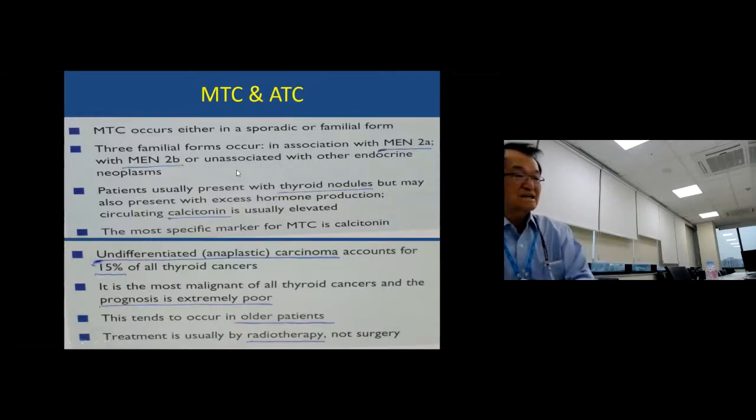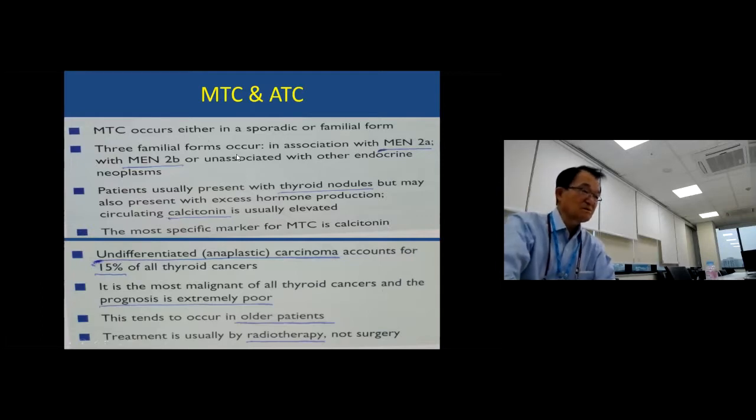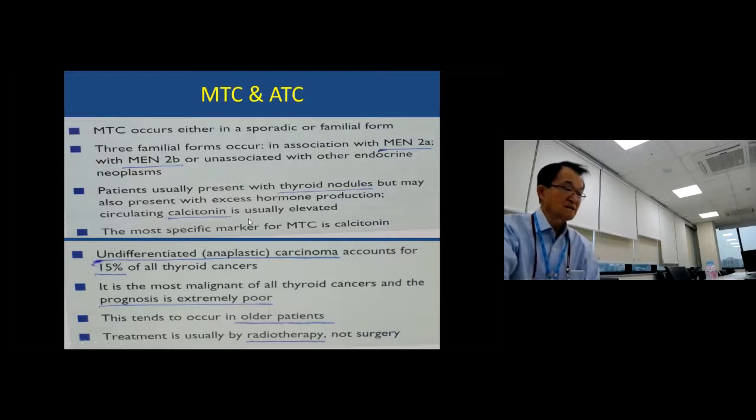Medullary and anaplastic are related to the multiple endocrine neoplasia system, as I mentioned last time, and particularly in medullary, calcitonin is elevated. Okay, and undifferentiated anaplastic usually has the worst, poor prognosis, in elderly patients. This is not functioning. So we use radiotherapy, external beam radiotherapy, and then chemotherapy.